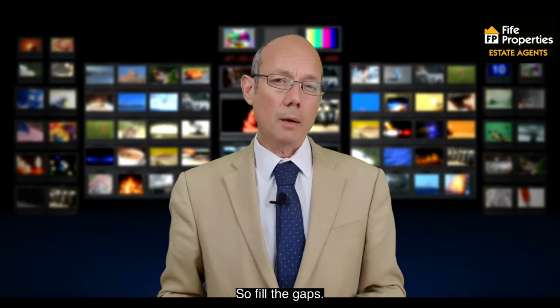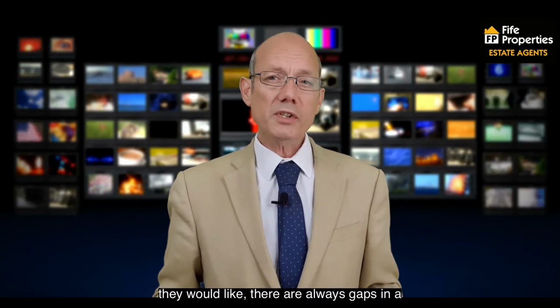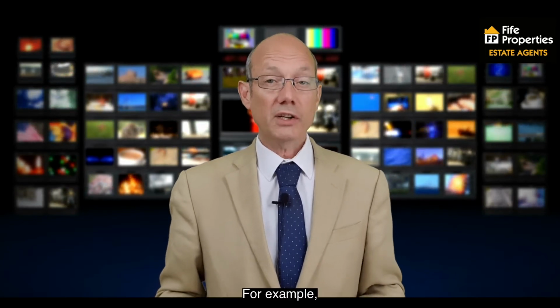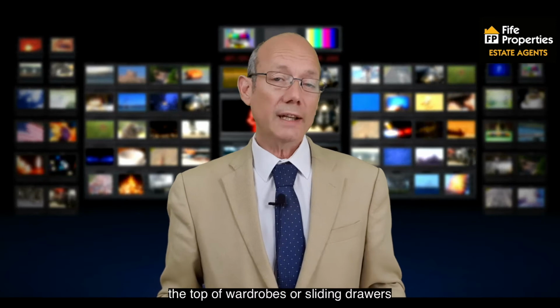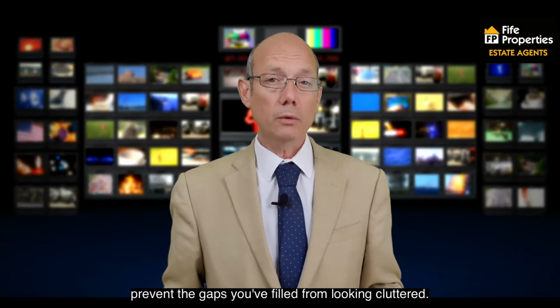So, fill the gaps. While some of us don't have as much space as we'd like, there are always gaps in a room that can be used as a way to keep things tidy. For example, the top of wardrobes, or sliding drawers underneath a bed. Add your items to a decorative box before storing away to prevent the gaps you filled from looking cluttered.